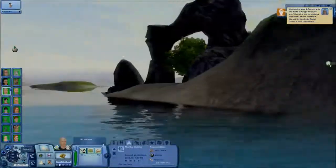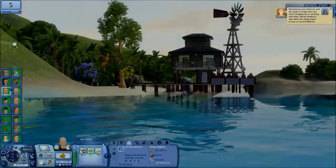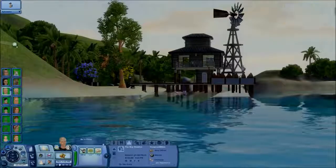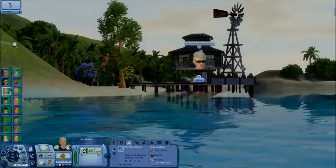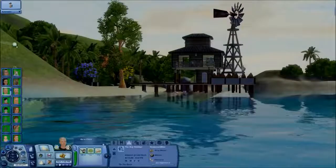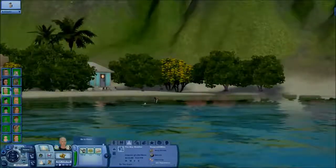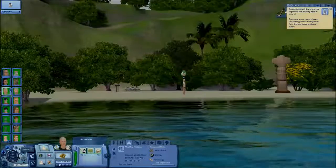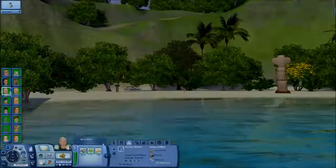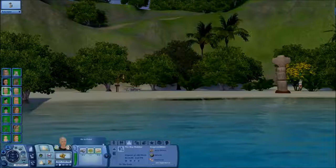But they're not there yet, so we might as well have a bit of a look around, see what's near this beach. There's a windmill, that looks interesting. Sam is surveying the beach. We haven't got anybody there to rescue from drowning because there's nobody there to drown at this point. Oh no, I thought that was somebody in the distance, but it isn't.